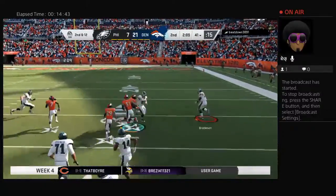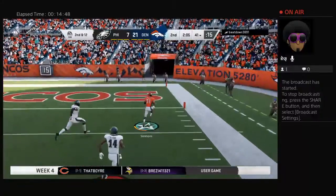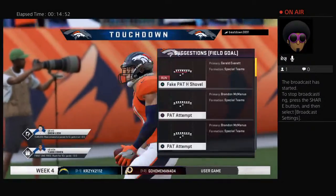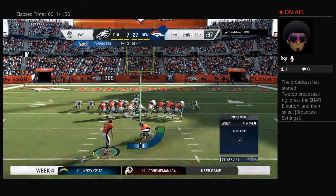Oh, he's got some breathing room. And now off to the races down the right side. And he will score. Touchdown, Denver. And a great return as they're finally able to take him down.